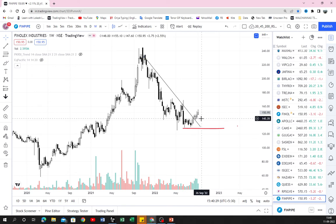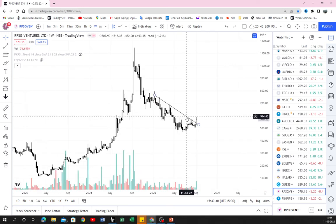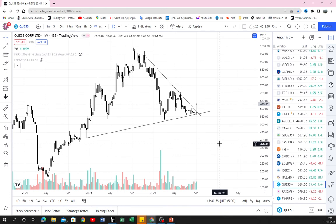The next stock is RPSG Ventures. Now see how beautifully the weekly candle has broken the trend, and with volume. This is one example. Even Quess Corporation: see the breakout candle, and volume is also fair. And this is a support zone. Near the support zone it is forming with a breakout. That means it has good potential.